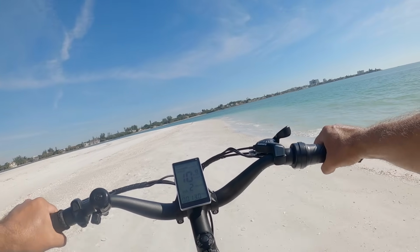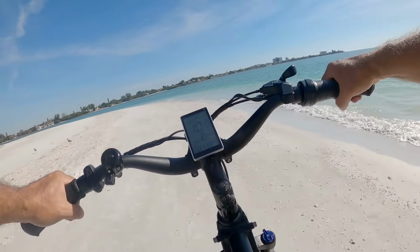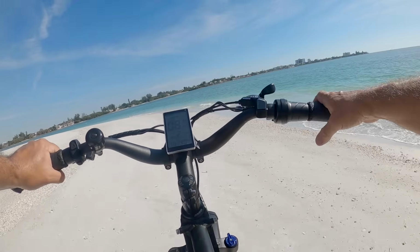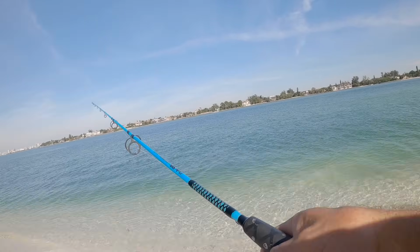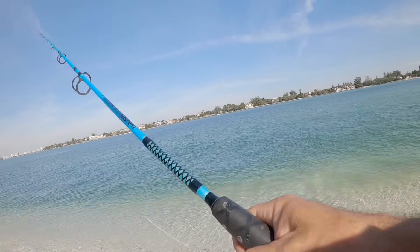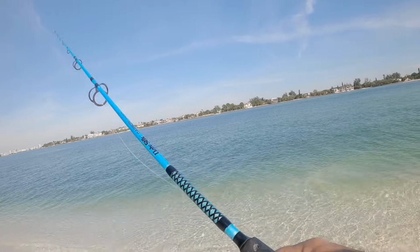Oh, it's beautiful out here. This thing rides really nice out here on the beach. This sand is packed in really well. As long as you don't get in the soft sugary sand, you're good. I will be surprised if I do not catch a lizard fish out here today.